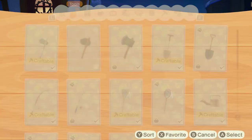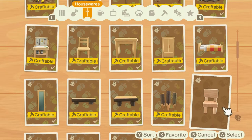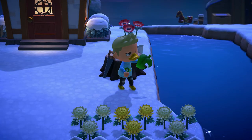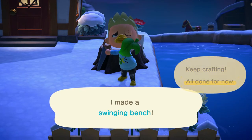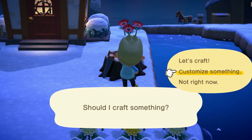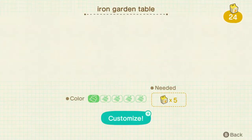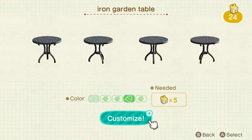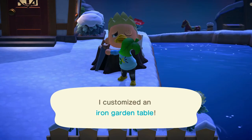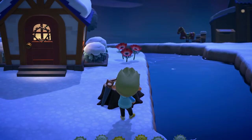Craft? Okay. Yeah. Yes, there it is. Boom. Playing some Mario Kart. Nice. All right, let's start customizing this stuff. All right, we'll go black. Because I have the black garden lantern, so I thought we would match them to the table and chairs.